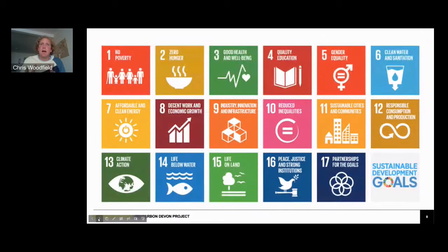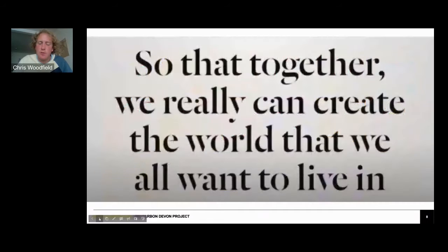And it goes hand in hand with the Sustainable Development Goals. So it's a holistic assessment of your business operations. The SDGs shown here on the screen are the 17 global goals that we are aiming to achieve by 2030, and the B Corp movement is one mechanism which will help us on our path to achieving those. So it's really about creating that world that we all want to live in. And what I'm going to do now is show you a very short video that just sets the scene.